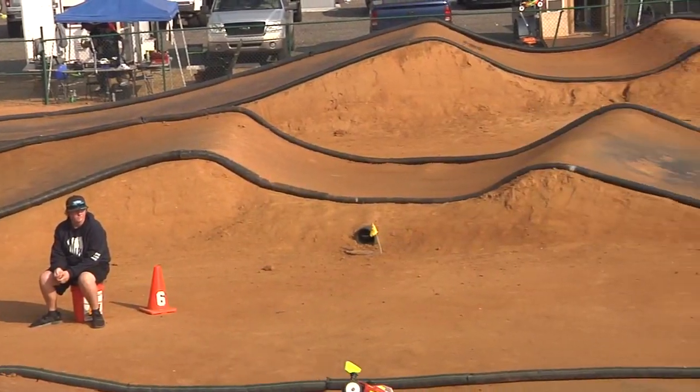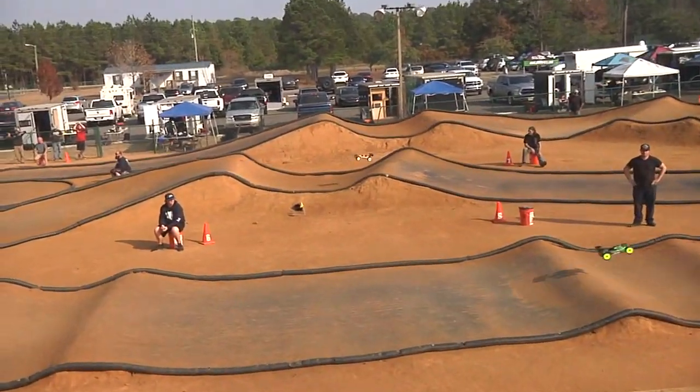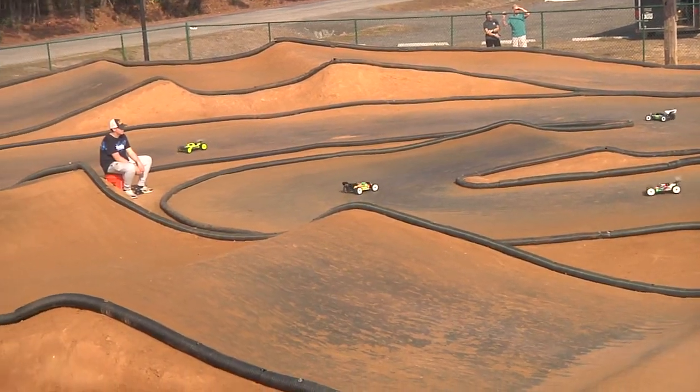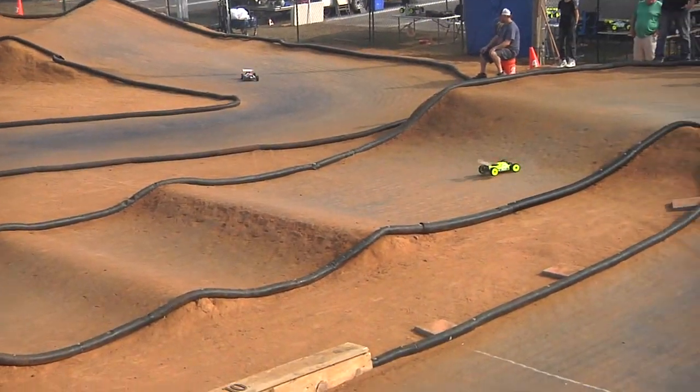Ferguson to the 12. Jason in the split 13. Side Turner working the 11. Elton in the 10. Yellow in the 9. 11:40 down, 18:20 left to go.